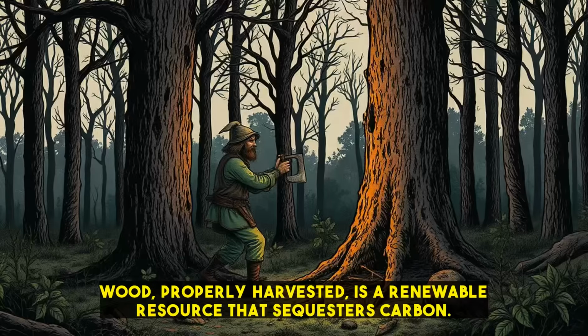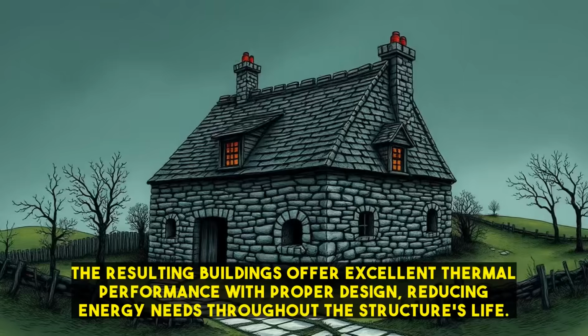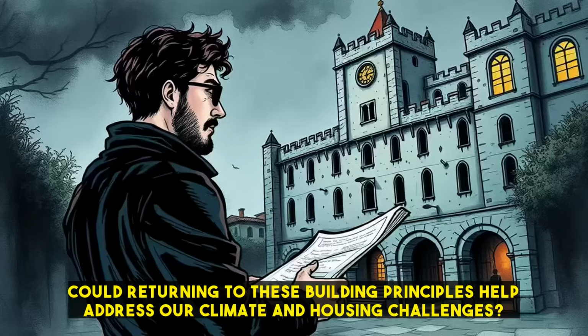Wood, properly harvested, is a renewable resource that sequesters carbon. Clay, lime, straw, and stone require minimal processing energy compared to cement, steel, and synthetic materials. The resulting buildings offer excellent thermal performance with proper design, reducing energy needs throughout the structure's life. Could returning to these building principles help address our climate and housing challenges?